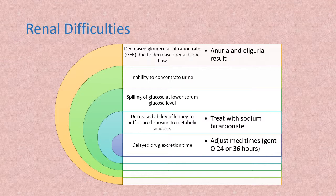Anuria and oliguria result, with inability to concentrate the urine. They have spilling of glucose at lower serum glucose levels. They have a decreased ability of the kidney to buffer, which predisposes them to metabolic acidosis. So we usually treat with sodium bicarbonate.